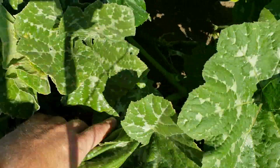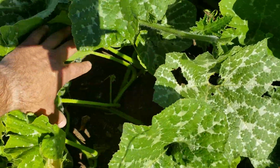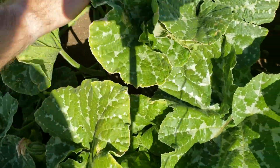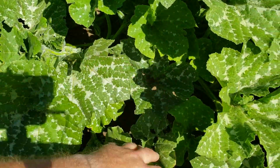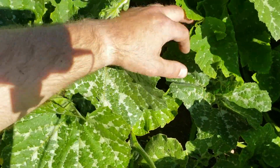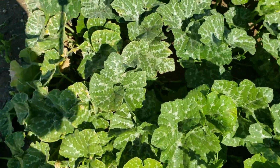So I know the pumpkins and the squash don't do so bad when it's hot and windy. These guys didn't have a problem. I don't see anything on this one. I'm not sure what kind of squash this is, but I don't see any fruit on it. It looks like the flowers still aren't fully in yet either. So maybe it's just a slower, later developing one in the year.